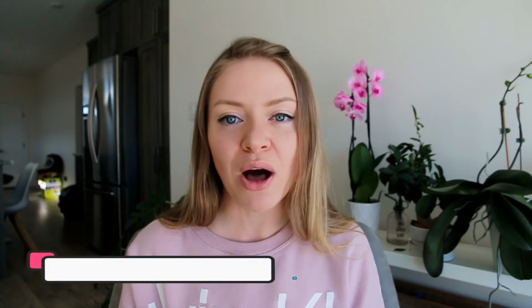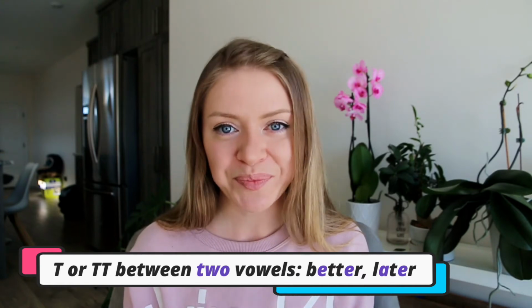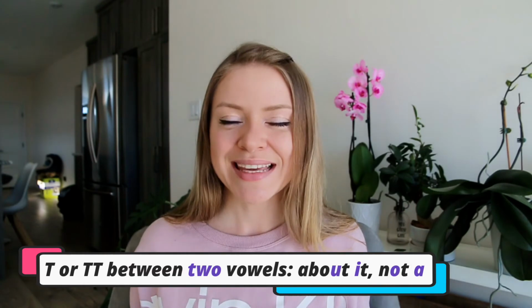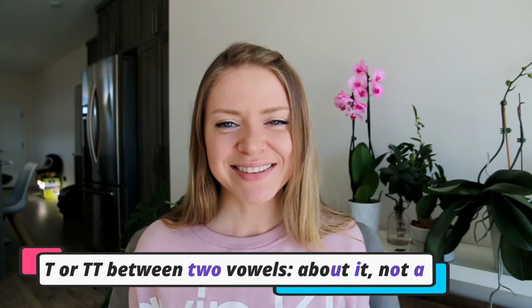Alright, now that we know how to pronounce flap T, it's time for us to know when to pronounce flap T. There are 3 major instances. Instance number 1 is when T or double T is positioned between 2 vowels. For example, better, water, later. It can happen that you'll see flap T in between words. For example, about it. T is in between 2 vowels. Did you hear about it?